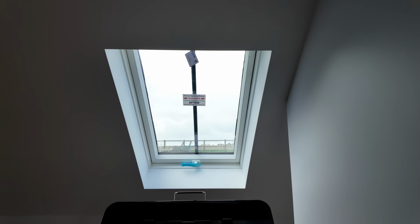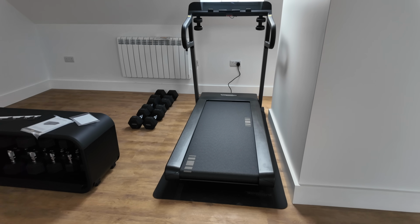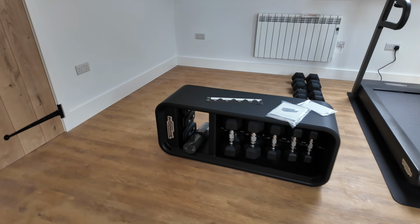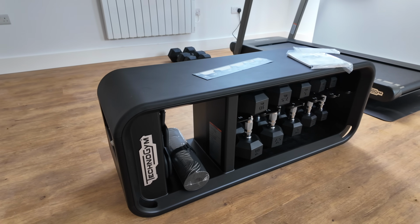Massive shout out to Techno Gym and Bishopsgate. This isn't a paid promotion or anything, they've just been fantastic. We ordered this kit online and the customer service has been excellent and the delivery team were just outstanding. As you can imagine, it's heavy stuff.